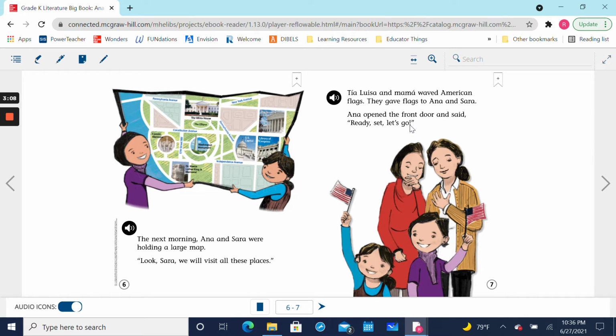So I know that the title of the book is Anna Goes to Washington, D.C., and I just read that the family is in Washington, D.C., and that they will visit historic places on the map. So I think that Washington, D.C. is going to be our main topic of this text. Let's keep that in mind.